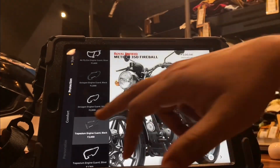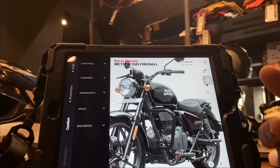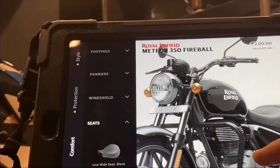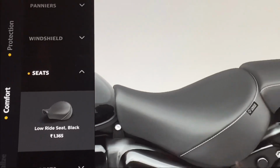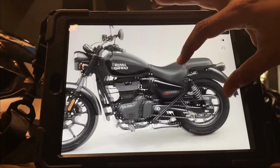Okay. If you want to customize the sitting posture, काफ़ी सारे कस्टमर्स होते हैं जिनको अपने हिसाब से सिटिंग posture चाहिए. So आप सीट भी चेंज कर सकते हैं इसके अंदर. So this is the new low ride seat available also for those customers. So again आप ये सीट भी कस्टमाइज कर सकते हैं.